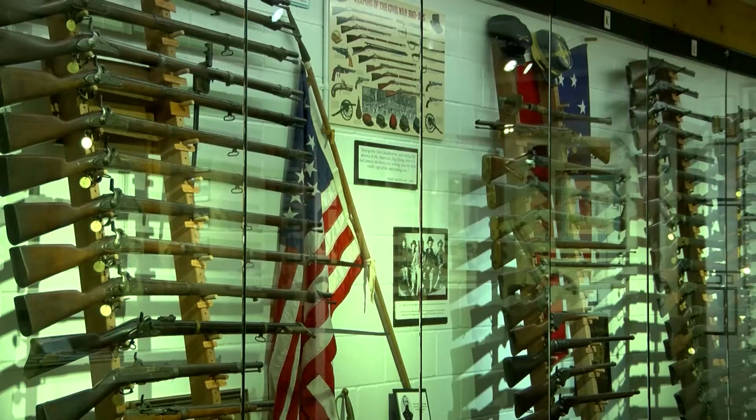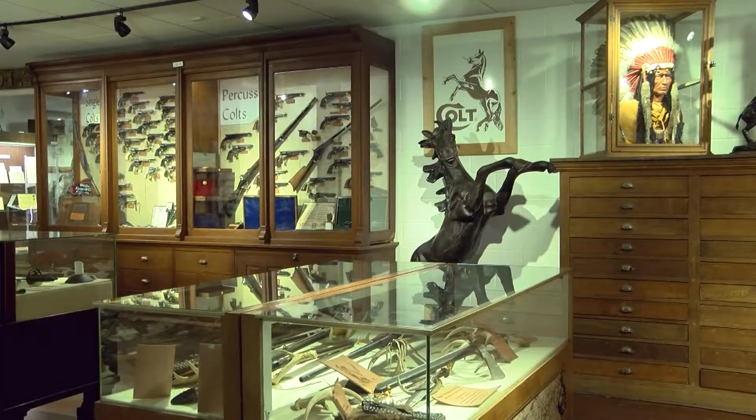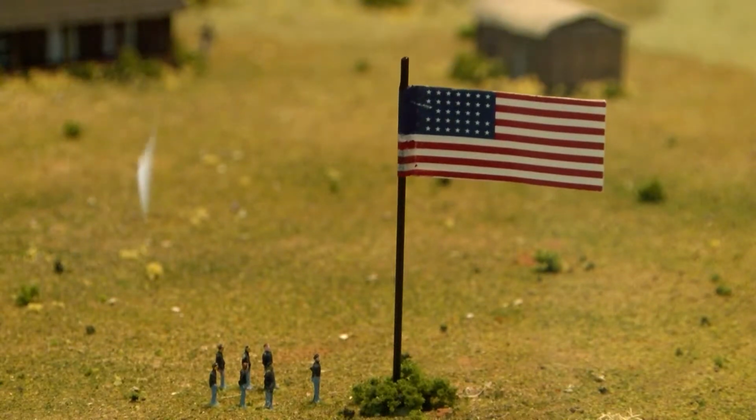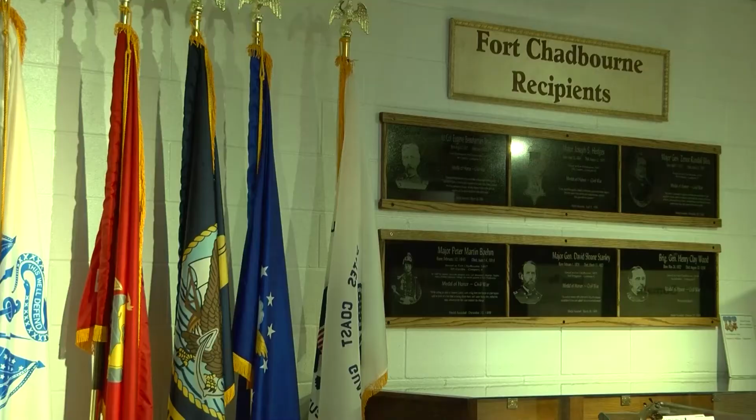And then we have all kinds of things in here. All of this has been done with non-governmental funds, and in here we've addressed everything that was out at Fort Chadbourne. We try to address the Native Americans. You have military, you had buffalo hunting, and you had ranching. Then we've also found that we had 6 Medal of Honor recipients that served at Fort Chadbourne, so that's our tie back into the Medal of Honor section.